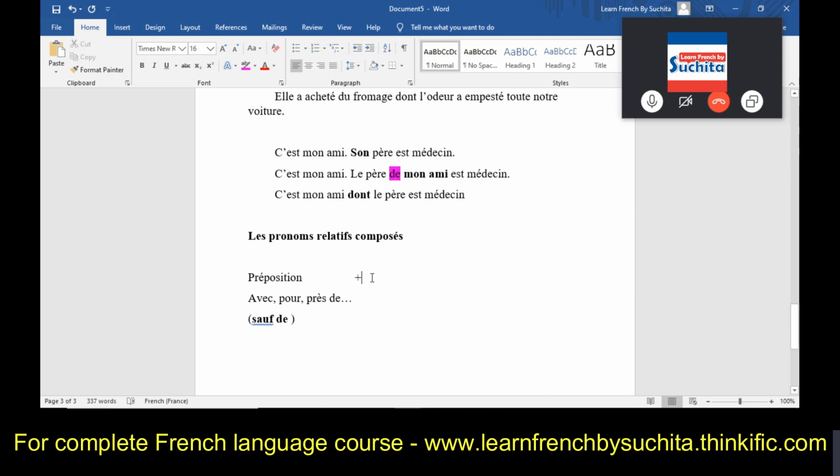D'accord? Alors, quels sont les pronoms relatifs composés? On a besoin d'une préposition. Et après ça, lequel, laquelle, lesquels, lesquelles. OK. Lequel on utilise pour masculin singulier. Ça, c'est pour féminin singulier. Ça, c'est pour masculin pluriel. Et ça, c'est pour féminin pluriel.